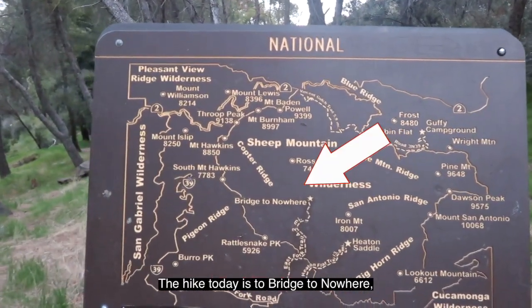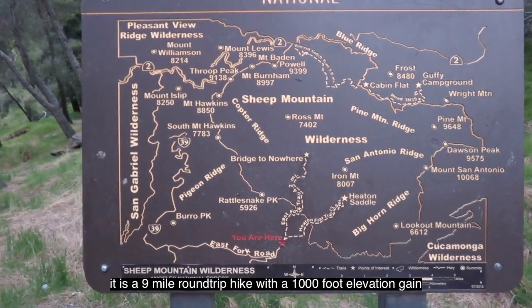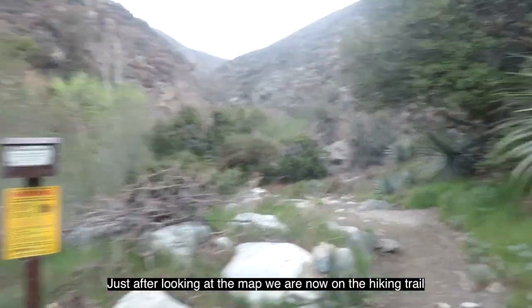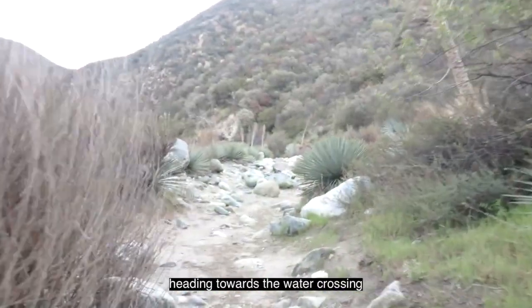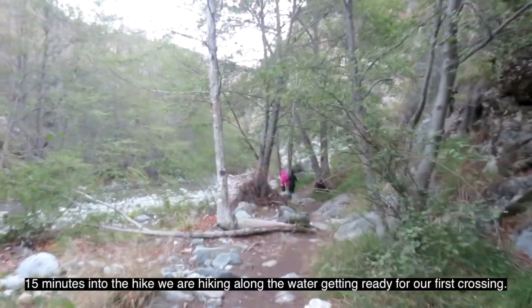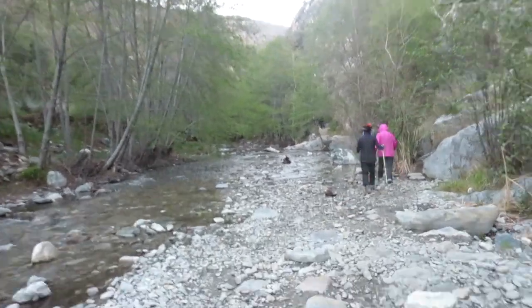The hike today is to Bridge to Nowhere. It is a 9-mile round-trip hike with a 1,000-foot elevation gain. Just after looking at the map, we are now on the hiking trail, heading towards the water crossing. 15 minutes into the hike, we're now hiking along the water, getting ready for our first crossing.